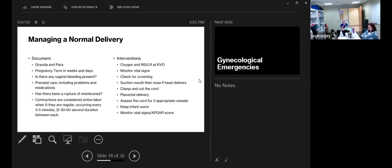Any type of prenatal care? Like Tasia just said, she got a phone call asking if there was a midwife out there. Do you consider that prenatal care or not? It is, but it's kind of missing some parts that they're going to do within the OB setting. Has there been a rupture of membranes? Have they lost the mucus plug? Have their water broke? Are their contractions consistent? Are they in active labor? What kind of interventions do we need to do?